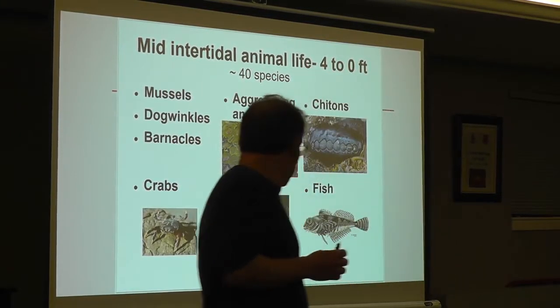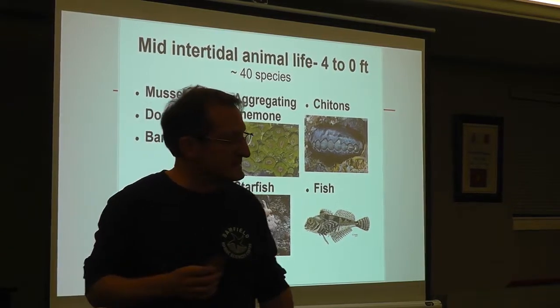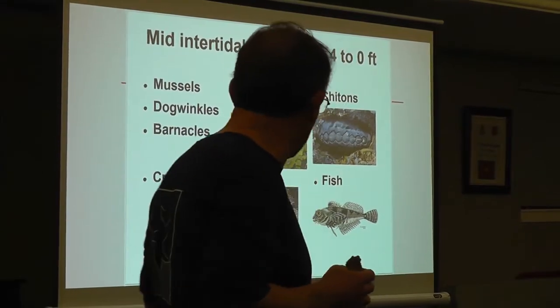And they have basically almost disappeared due to the sea star wasting disease. There is definite signs that they are recovering.